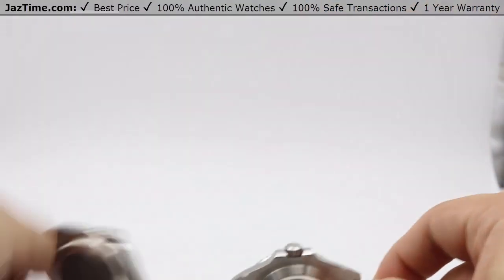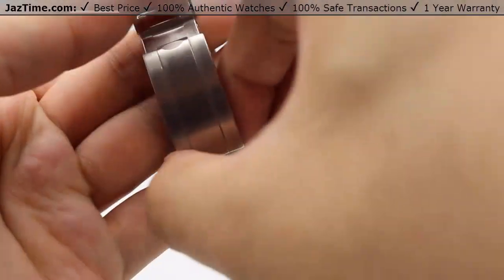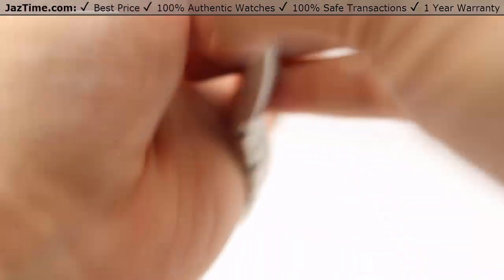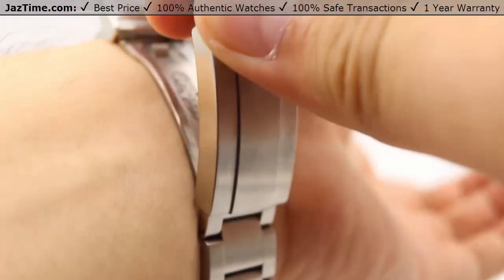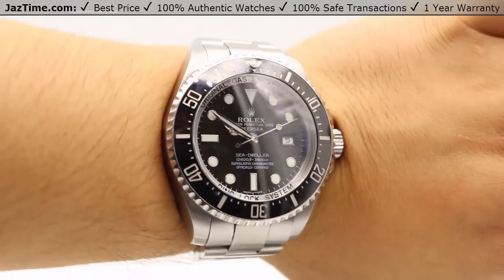Alright, so let's go ahead and show these watches on the wrist now. So let's start with the Deepsea first. Once again, safety folding Oyster clasp, pop that open, fits on nice and easily. And there we are. There's the Deepsea.